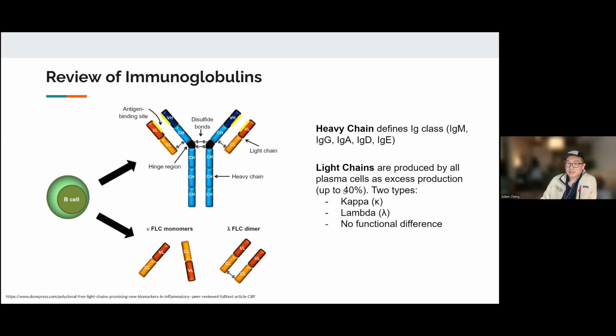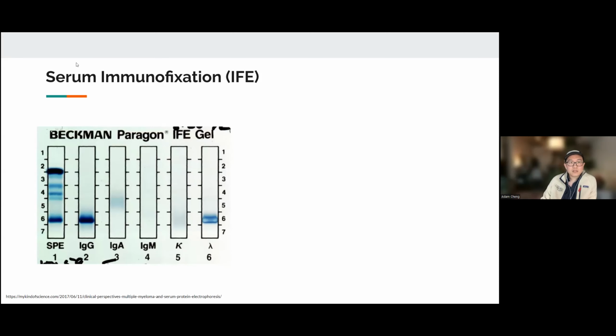Light chains are often produced in excess, up to 40%, and this is totally normal. There's really no functional difference between lambda or kappa chains, and a normal kappa to lambda ratio is 0.2 to 1.65. So how does serum immunofixation help us? Basically, this is a laboratory tool in which you have different lanes that have different anti-sera against the different immunoglobulin components. For example, in this first lane, you have anti-IgG anti-sera and IgA in the second, et cetera. And then you can separate it by heavy and light chain, so there are separate lanes for kappa light chain and lambda light chain.